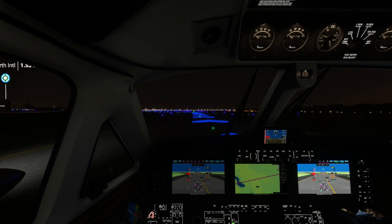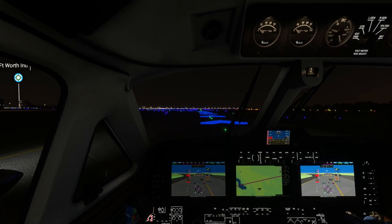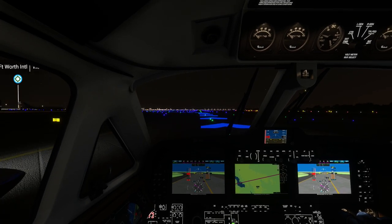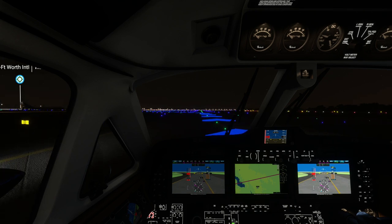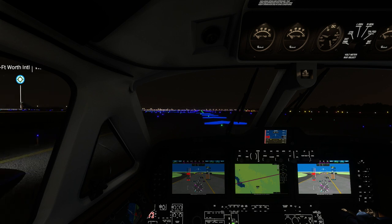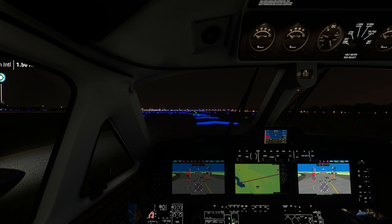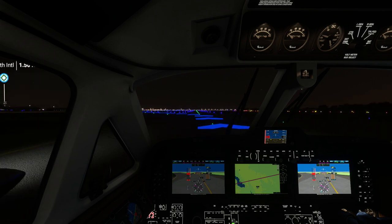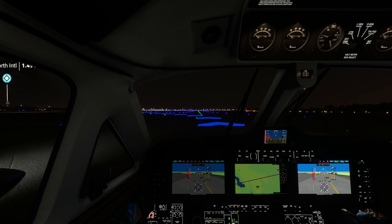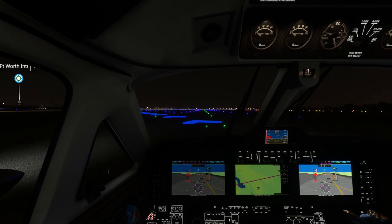Alright, looks like we're finally turning up here. I don't have the throttle up, it's all the way at the bottom, it's just idling, but it's pulling us along, and so I'll just keep hitting the brakes to slow us down as needed. I'll probably just use the left brake here to steer and slow down.